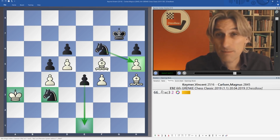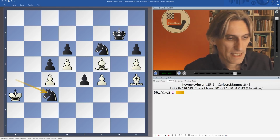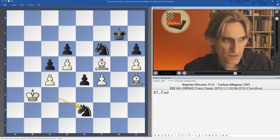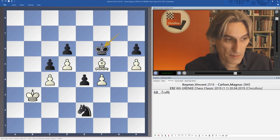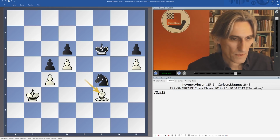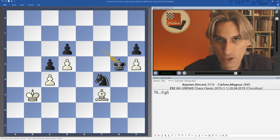But here Keymer blunders under pressure. He could have played king b3. Let's have a look at this variation. And let's see what happens. This looks absolutely desperate for white, because this pawn is going to drop after king g5. It seems absolutely hopeless for white.